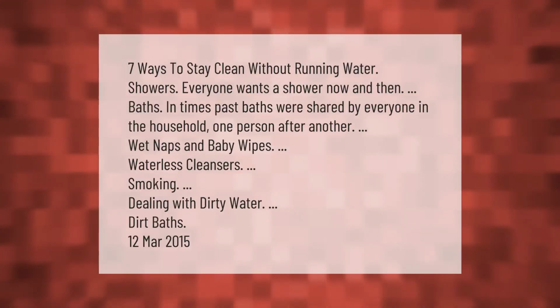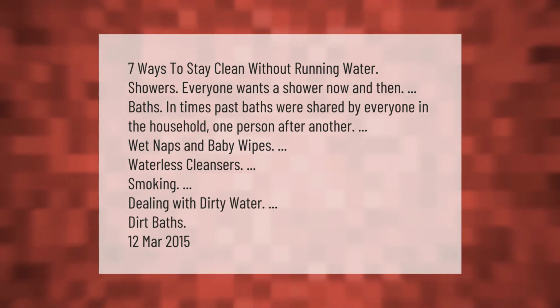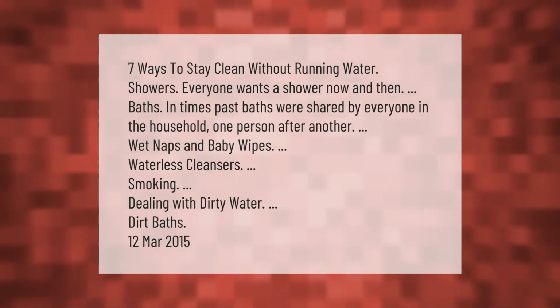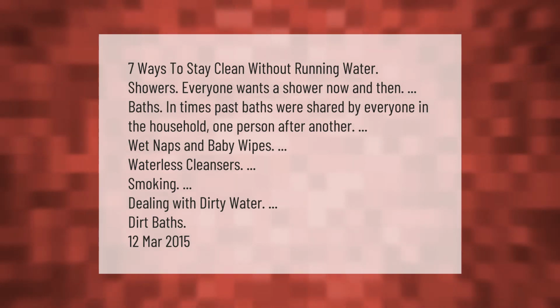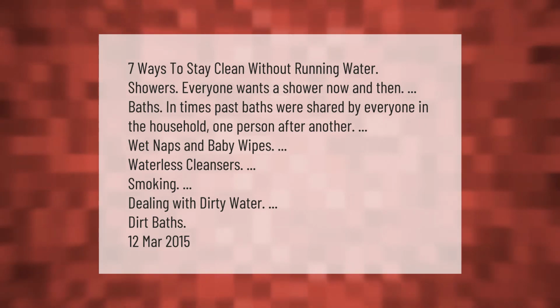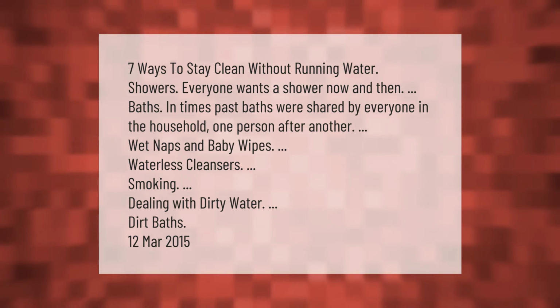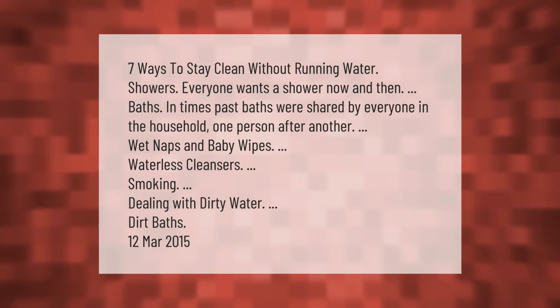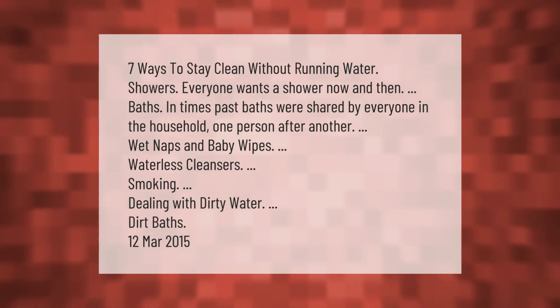7 ways to stay clean without running water. Showers. Everyone wants a shower now and then. Baths. In times past, baths were shared by everyone in the household, one person after another. Wet naps and baby wipes. Waterless cleansers. Smoking. Dealing with dirty water. Dirt baths. The 12th of March 2015.